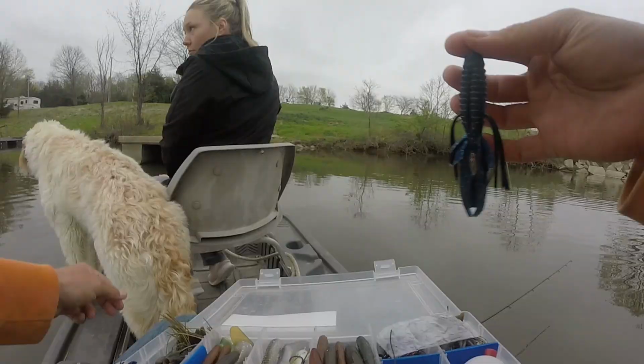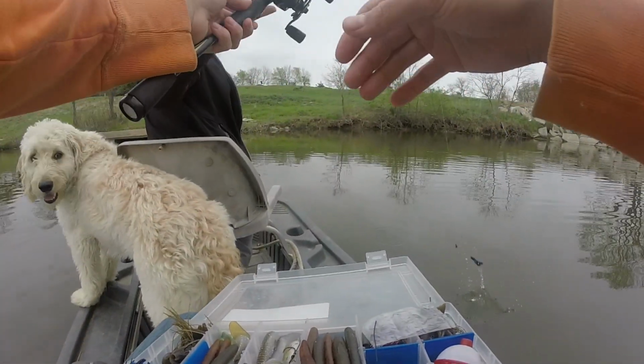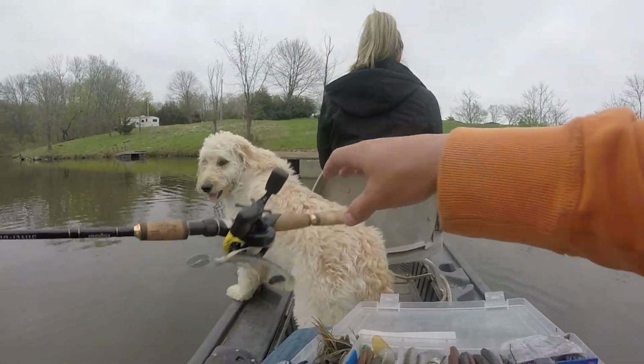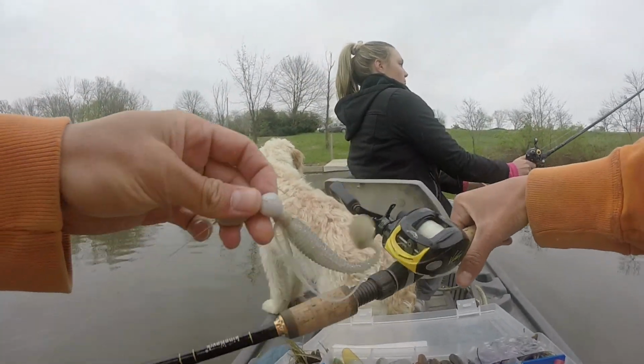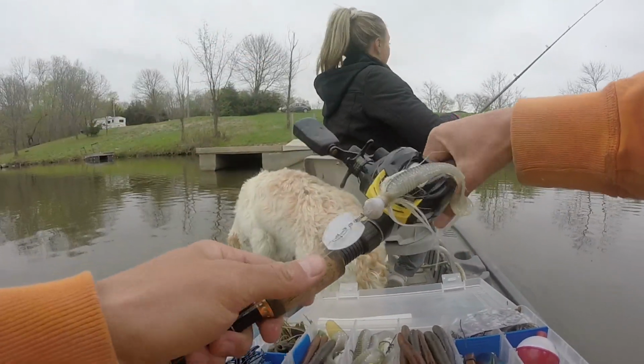And we're off. Okay, Cody's starting out with a black and blue whisker beaver, 4-inch. I got one tied on as well. And I also have tied on a little white chatterbait. This is Nate's custom hybrid vibe. So this is a good bait as well. Looks like a shad. Be throwing it around the banks too.